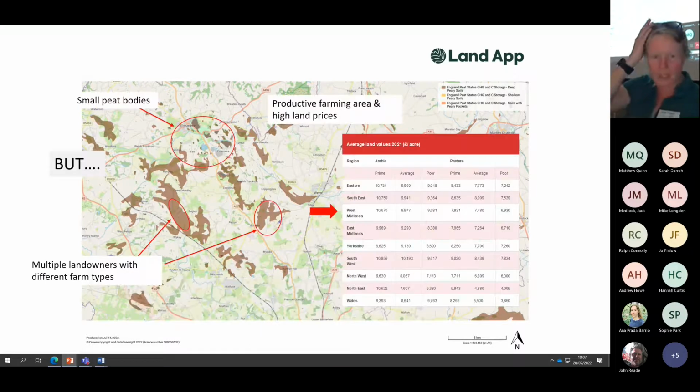Now, the flip side to this is that a challenge of our peatlands is also the size of them. A lot of these peat bodies that I've been made aware of are not mapped. We can't see them on a map. So unlocking funding for those can be quite difficult, because in effect they don't exist, because they're not on MAGIC. That sort of thing for us.